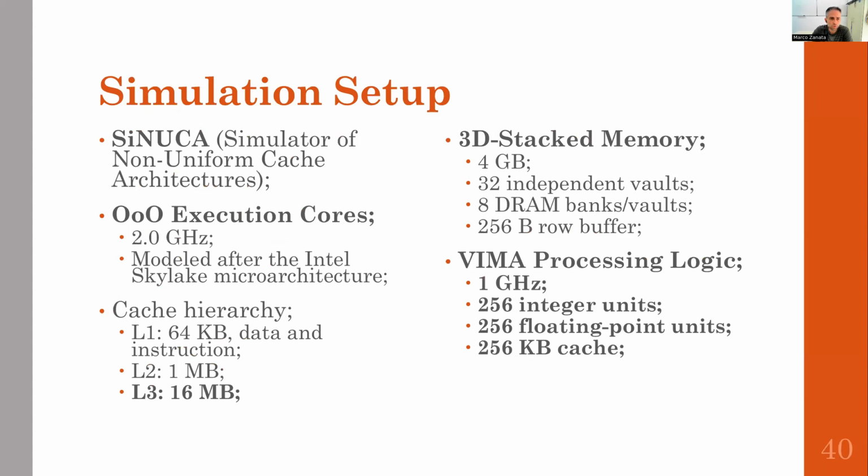In order to obtain some results, we modeled our architecture inside the SiNUCA, which is a validated cycle-accurate, trace-driven simulator. And inside the SiNUCA, we are simulating out-of-order execution cores with 12 stages. And the cache hierarchy has an L3 cache with 16 megabytes. All the systems that we are evaluating here, the baseline and our newly proposed one, are running with 3D stacked memory with high bandwidth. And inside the 3D stacked memory, we are implementing the VIMA processing logic that runs at 1 gigahertz with 256 integer and floating point units and 256 kilobytes of cache memory.